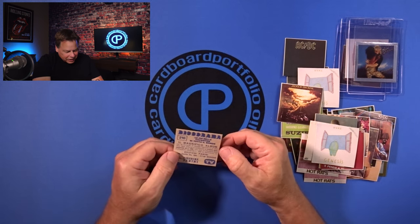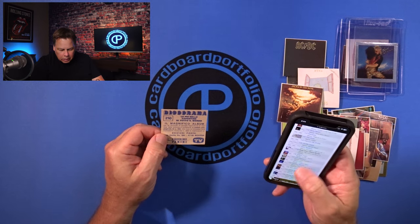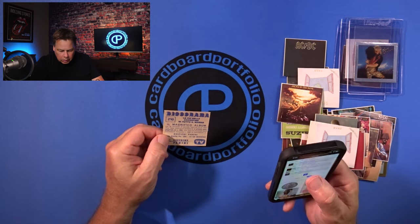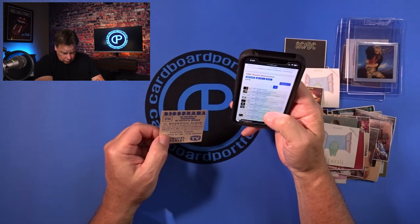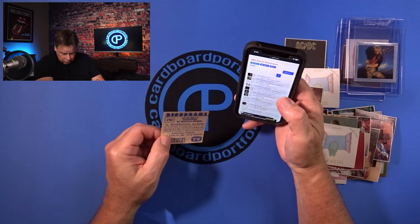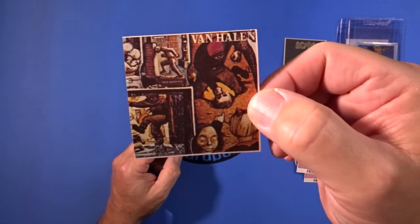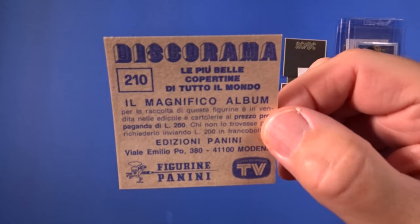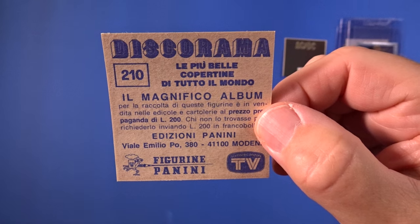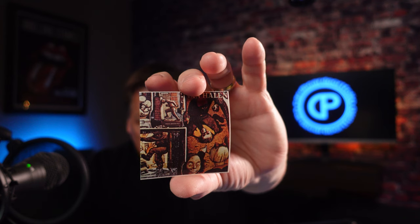Oh my gosh. Card 210. Let's look this up. Show you that. Let's go to 210. Van Halen. Fair Warning. Wow. There's Van Halen. Fair Warning. There's the back of it right there. I got two cards on my hot list. Got Van Halen and AC/DC, and believe me, those Genesis cards are no slouch either. There's a Van Halen right there.